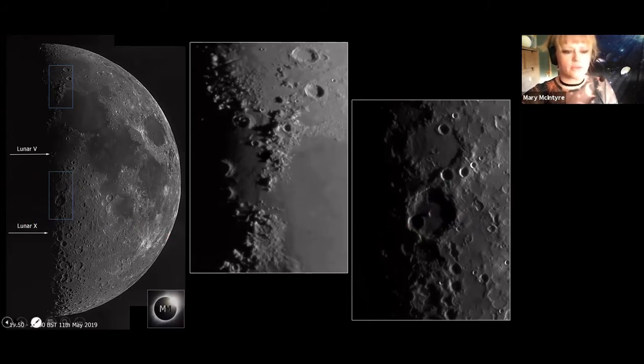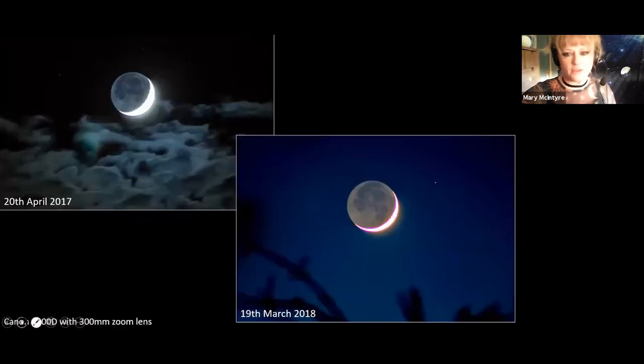There are two crater trios that are visible like a day apart. But yeah, the crater shadows at this phase are absolutely gorgeous. Whether it's the first quarter or a last quarter, it's definitely my favorite time to observe the moon.